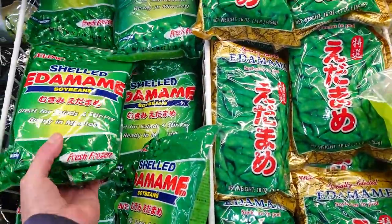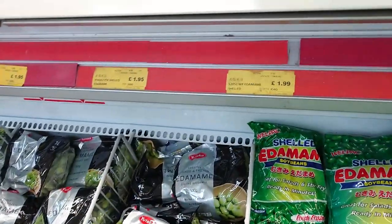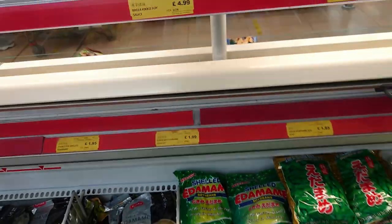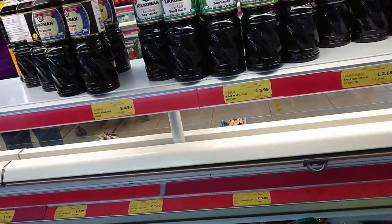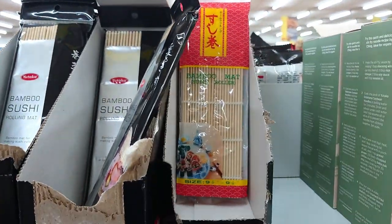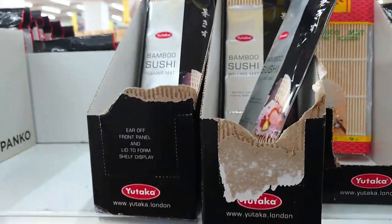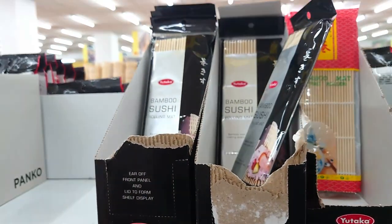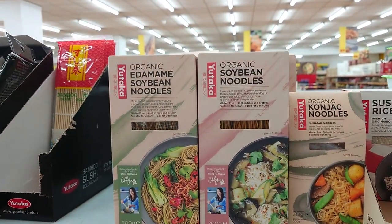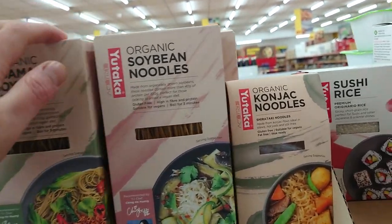There. Shelled edamame. And fabulous. Look. Sushi roll at £1. That one's 99p. Oh, edamame soybean noodles. Konjac noodles. They're bound to be vegan.